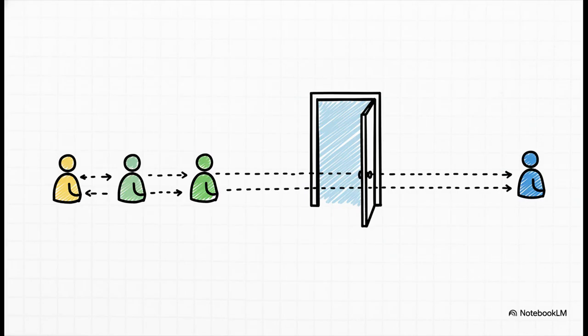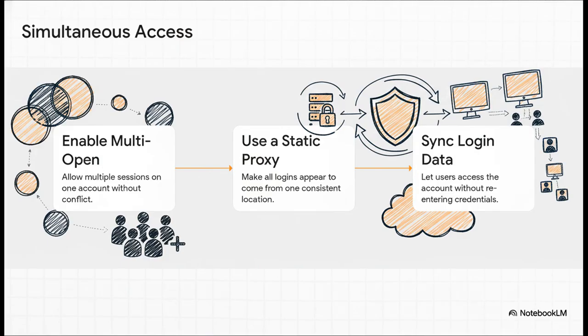But with this method, the answer is yes. Everyone can be logged in at once. And it's all thanks to a specific feature called multi-open mode. It's a tech solution designed to fix this exact headache, letting everyone work in parallel without getting in each other's way. So here's the magic behind it.